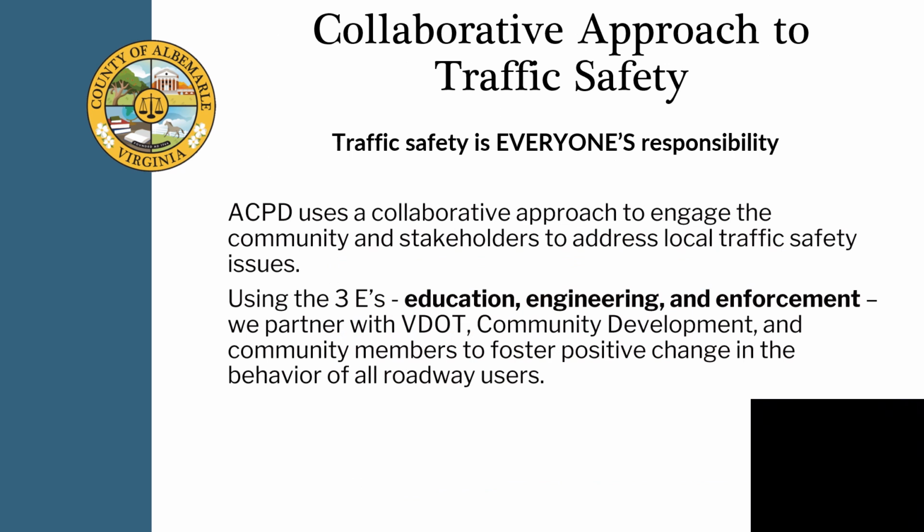So what do we do about this? We also talk about traffic safety being everyone's responsibility. The police department cannot police every roadway in Albemarle County 24 hours a day. It's impossible to do. But we do use a collaborative approach to engage in the community and the stakeholders to address local traffic safety issues.